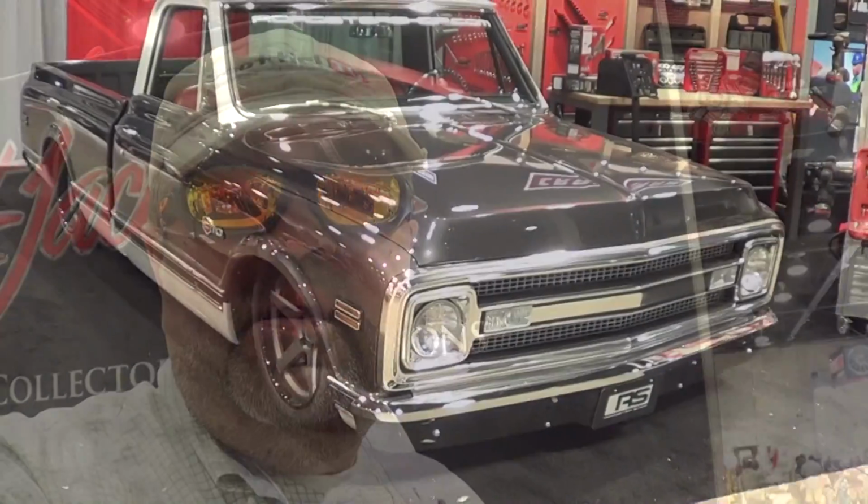Here at SEMA 2013, any chance I get to find one of these cool street ride little pickup trucks, like a 70, 71 Chevy C-10, I always want to do it. And add to it, the Roadster Shop build it. It's going to be a cool vehicle, that's for sure. So anyways, let me get the camera turned around and take a look at it.